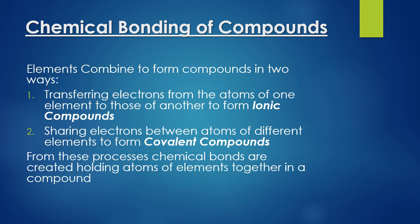Now let's look at some different types of chemical bonding in compounds. When we have 2 different elements combining to form a compound, 2 different types of compounds can be formed. One is ionic. The other type is covalent. So how do we know the difference between an ionic compound and a covalent compound?